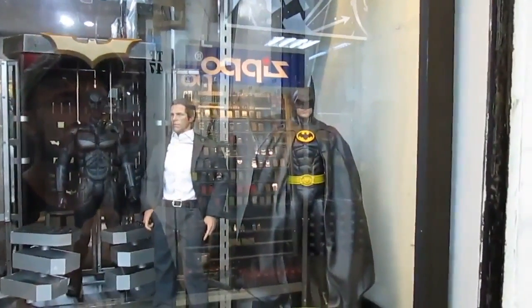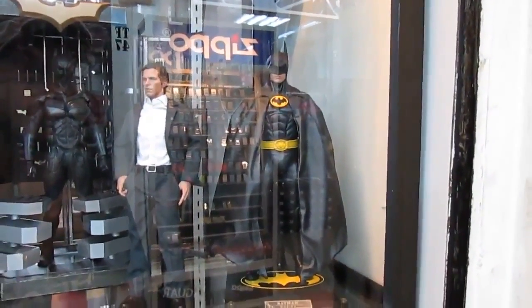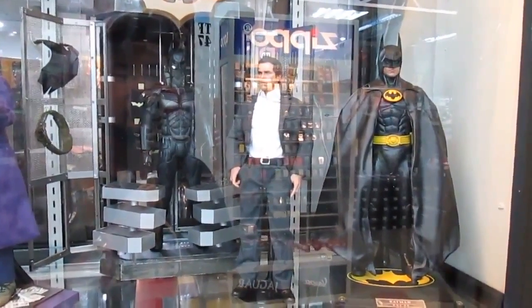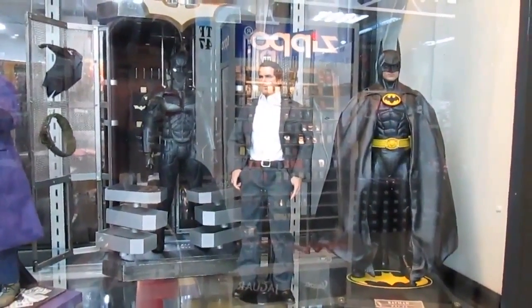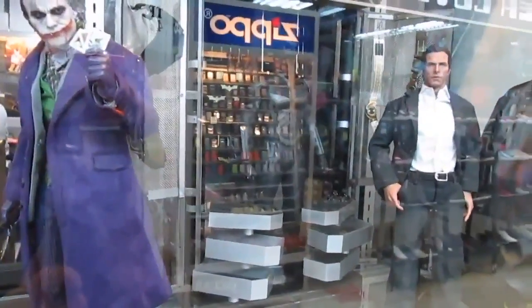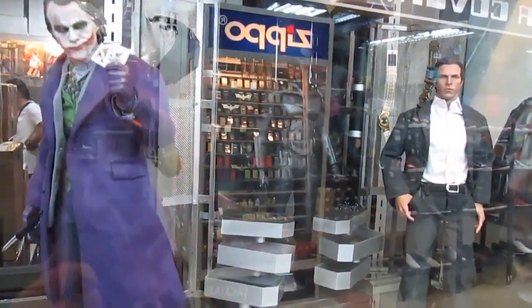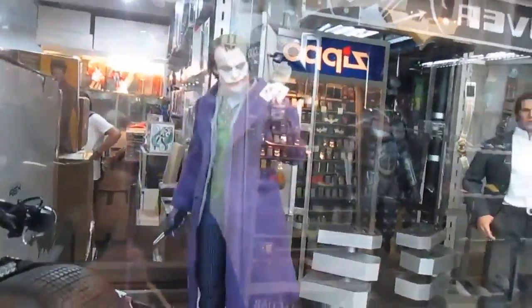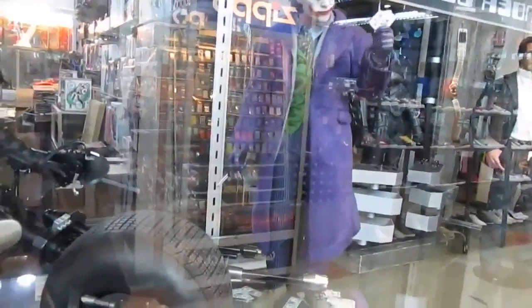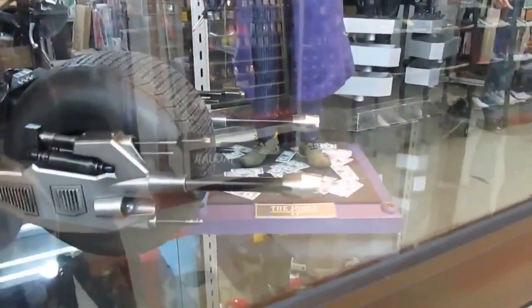And we have Batman, I think it's the Michael Keaton version because he has this funny looking lips. And we have Michael Bain, is it? Oh no, sorry, Christian Bale. And we have an excellent looking cabinet for the Batman suit. And we have a figure that looks really like Heath Ledger in his last and legendary role as the Joker.